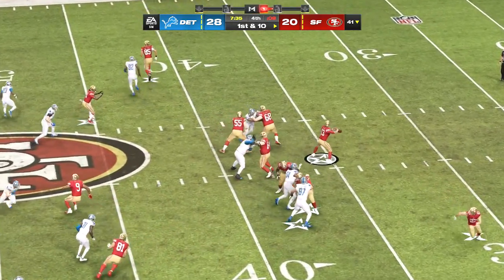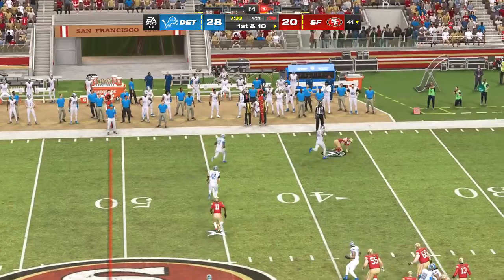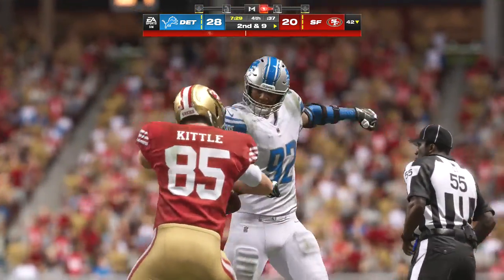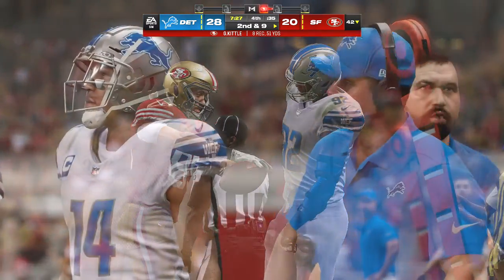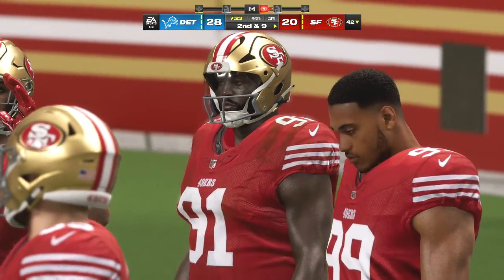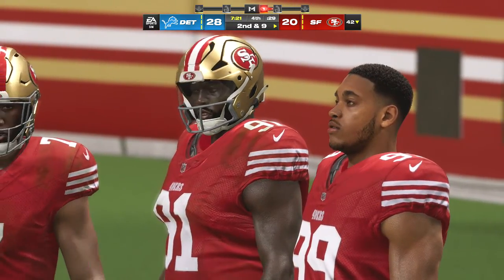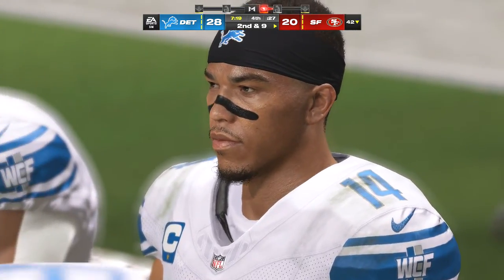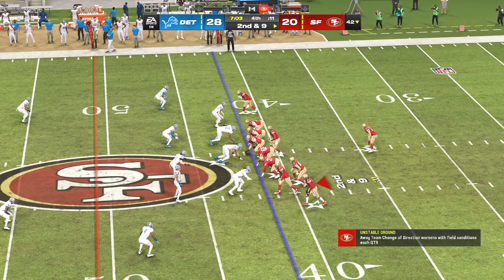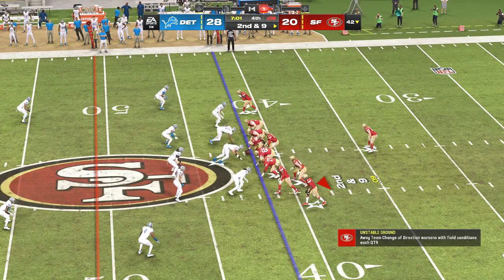On first down, it's Purdy. Connects with Kittle underneath. They'll wind up getting just a yard out of it, and it's 2nd down. Well, they're unable to convert that into much, but it's never a bad idea to try to get the ball into a tight end of his caliber's hands and see what kind of disruption he can cause. From the 42-yard line, here's 2nd and 9.